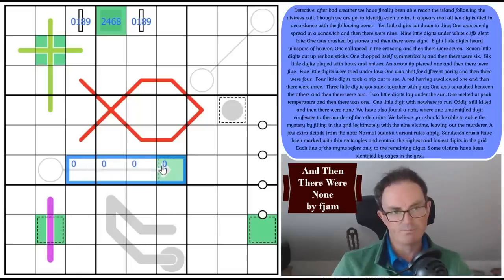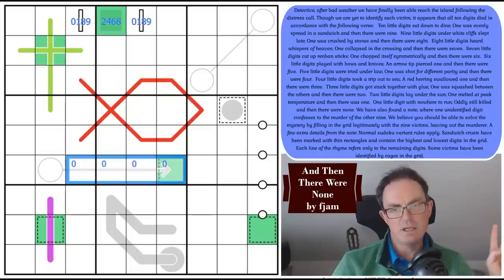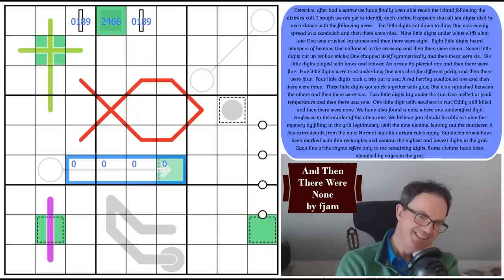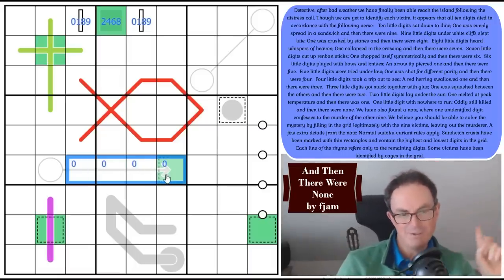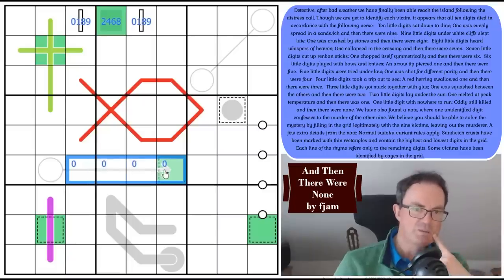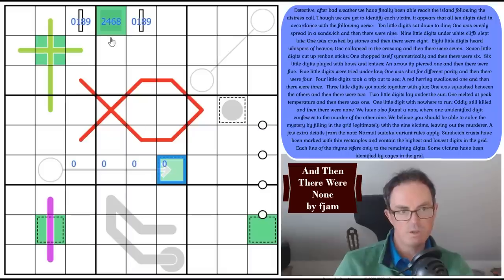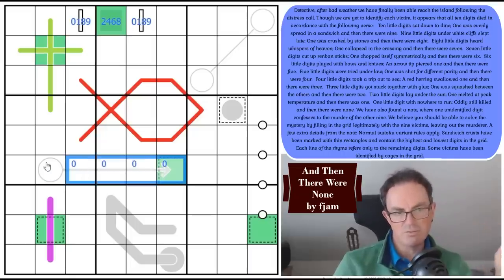Now, if that's true, though, I've had another thought, which implies zero is a murder digit, doesn't it? I think that's right. If zero must appear in the finished grid, zero is a murder digit, so it's not the murderer. It's got to appear in one of the green cells that we're identifying, and it's got to still be alive. Does it still have to be alive when it gets to this part of the rhyme?